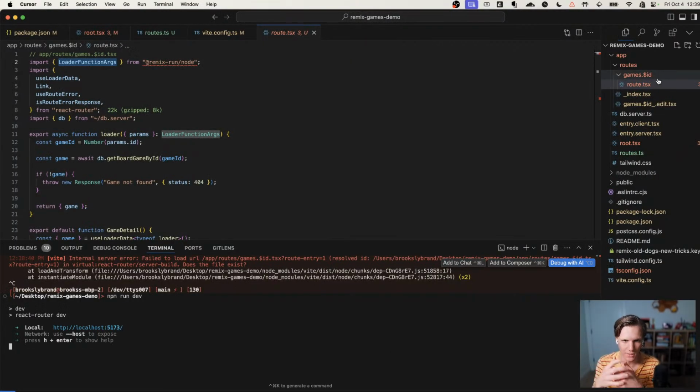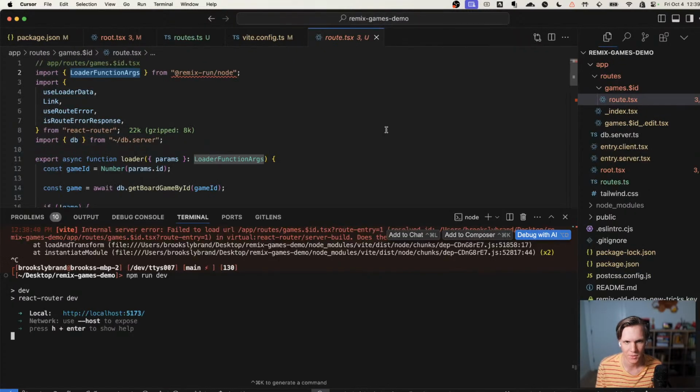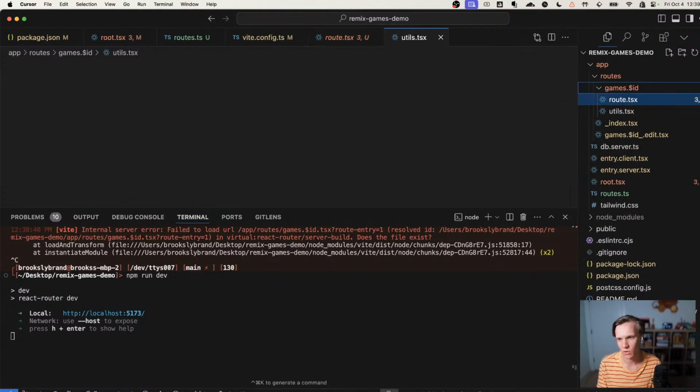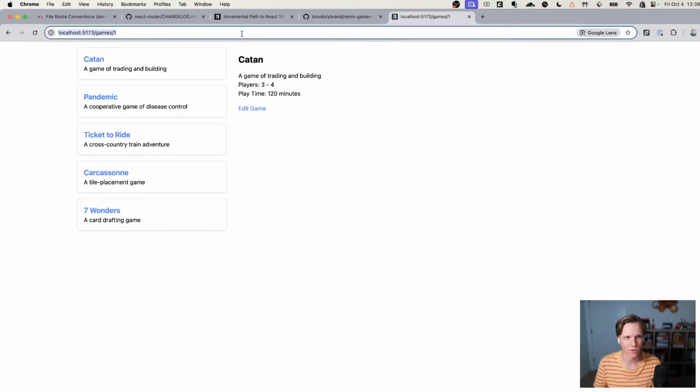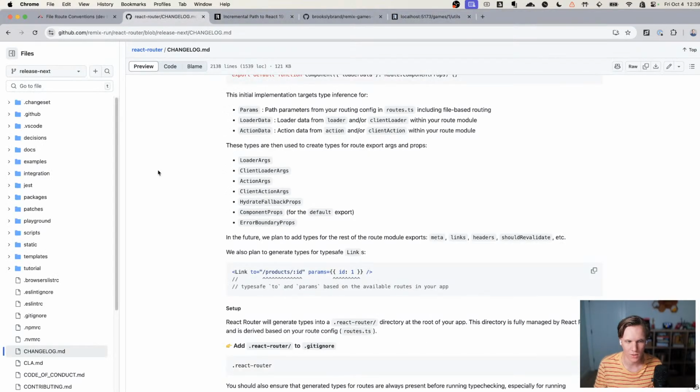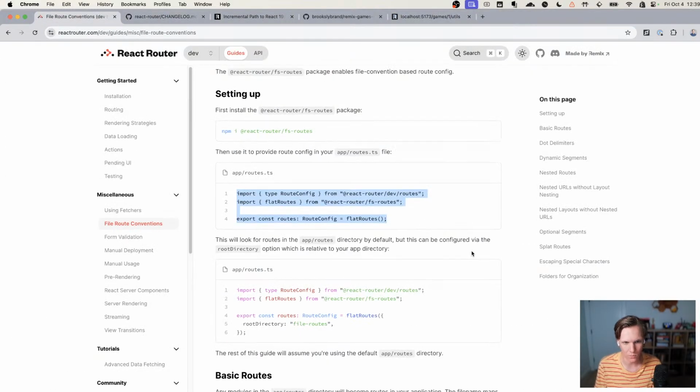The Trellix demo uses this as well. This is how the Remix routing convention in version 2 works: everything is a flat route, and then if you ever want a nested directory, you can do a directory and then route is automatically a directory. The reason you do this is because you could add another file and call this utils, and put some stuff in here. And so there's not going to be a games/1/utils. That doesn't exist. If this is confusing or you don't understand what I'm saying, that's fine because this is all outlined here.